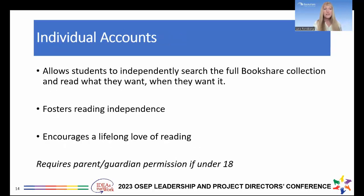Bookshare also offers individual memberships for both students and non-students. Students can have both types of accounts, and both types are always free. Individual memberships allow students to independently search the full Bookshare collection and read what they want when they want it. For students who are struggling with reading, being able to read what they want for pleasure, in addition to their coursework, can help them improve their reading skills and encourage a lifelong love of reading.